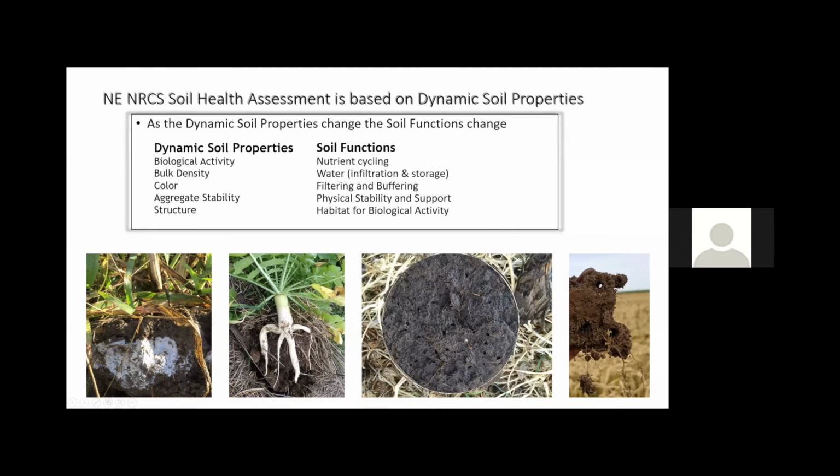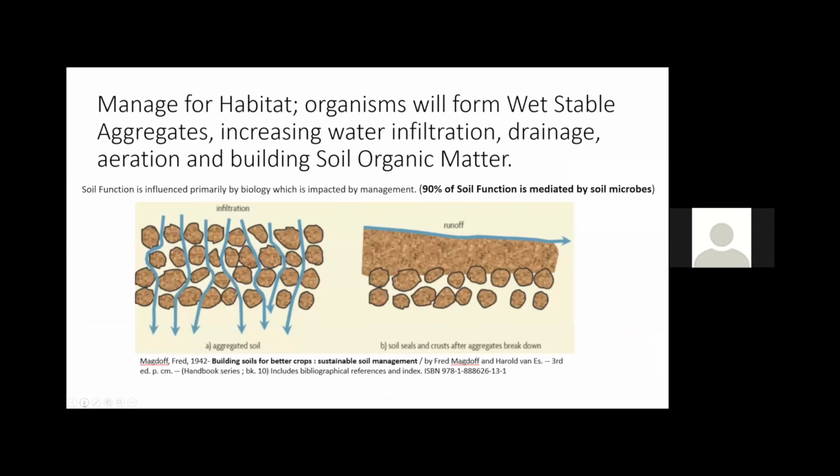The accumulation of those root channels, those pores, and that biological activity. So managing for that habitat, the organisms are what form the wet stable aggregates. They're putting those bricks together with the mortar, their exudates. That goo that's on the outside of an earthworm is its exudate, and it stabilizes the soil around itself. Same thing with roots, same thing with fungus. All of that increases water infiltration, just like Paul explained.